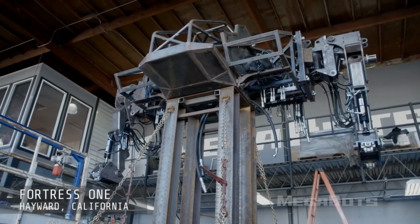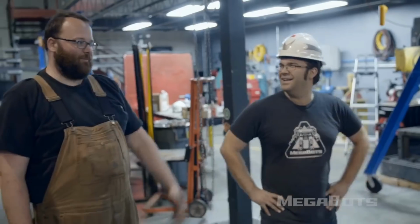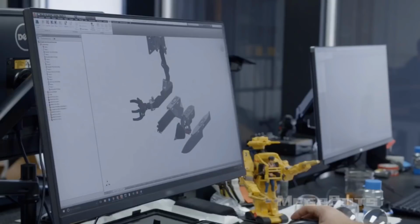Welcome back to MegaBots headquarters. We are here and we are ready to put the heavy lift arms onto our final torso. We have the first final pieces of the Mark III robot ready to go and ready to start testing. Well, we got one arm on. The heavy lift arms are designed to be general purpose, high capacity arms that can attach any tool or weapon we want, up to 2,000 pounds.